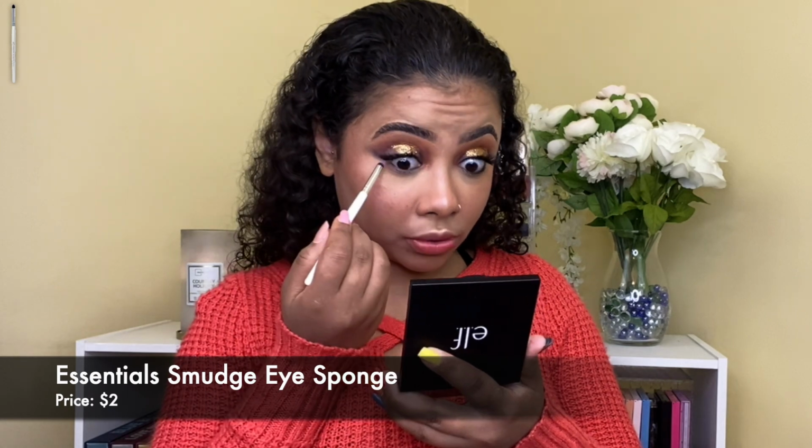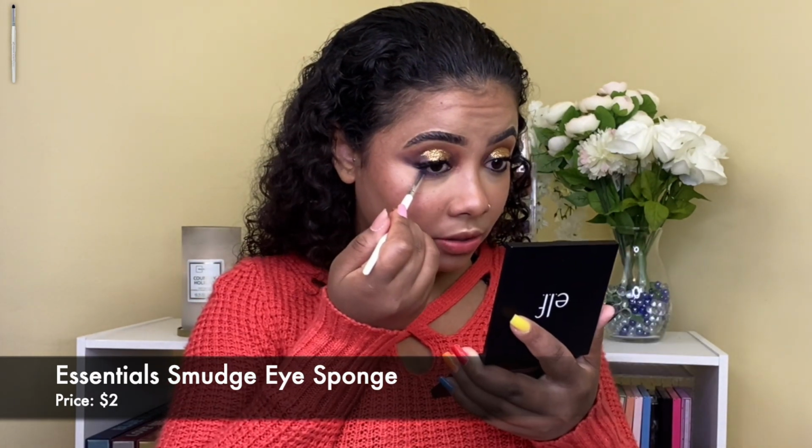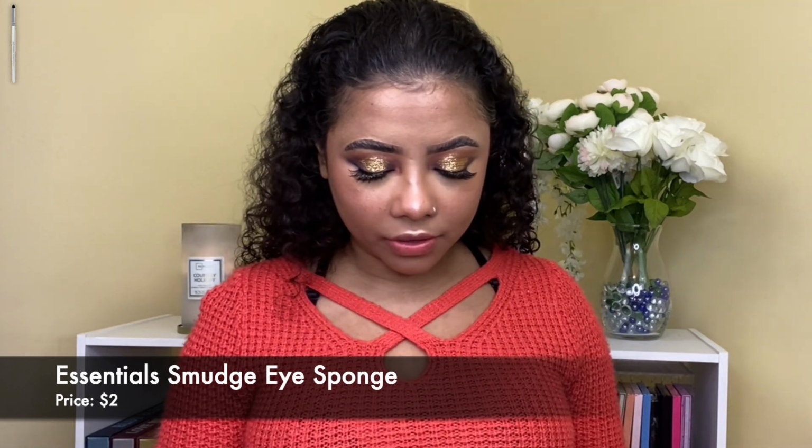I don't want to go extreme because I'm kind of loving this. That works. Maybe it works better under the eye, and I'll do the same with the other eye, just like that, to give it a little more shape, I guess. And I'm gonna finish my mascara off camera, and I'll be right back to do the lips with you guys.